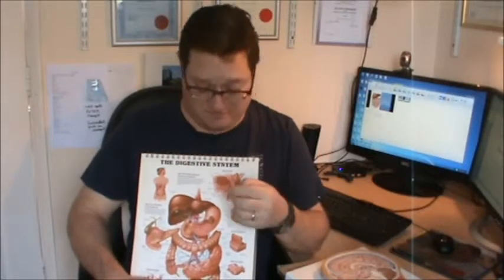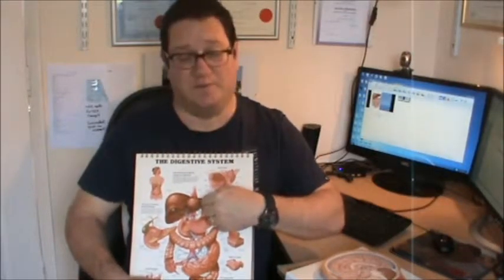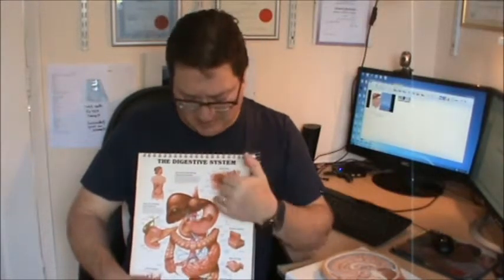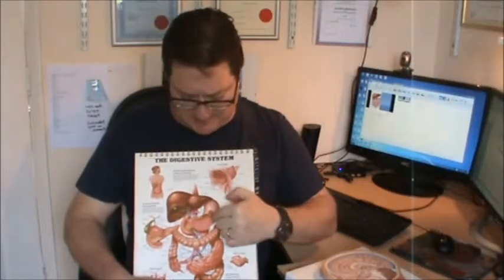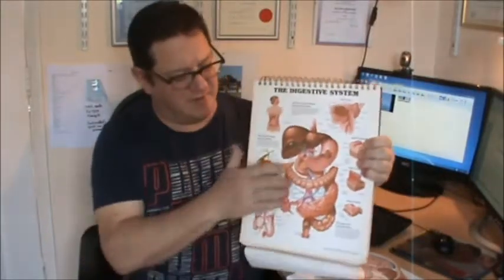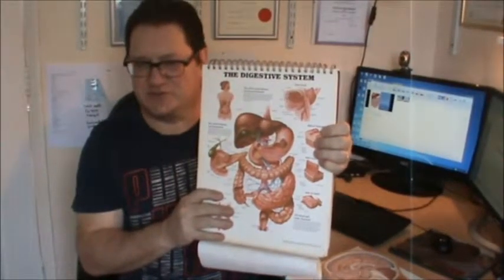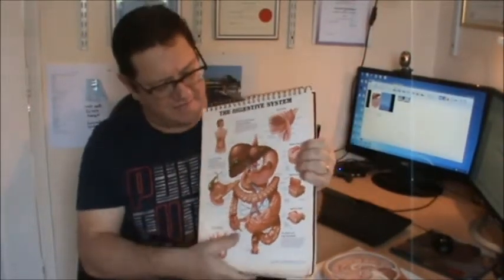If that burning is strong enough and severe enough, it could burn a little hole in the wall of the esophagus, and that's when someone may suffer from something called a hiatus hernia, because the cardiac sphincter is also known as the hiatus. Now that food has moved into the stomach, what you can notice here is that the stomach is not smooth.